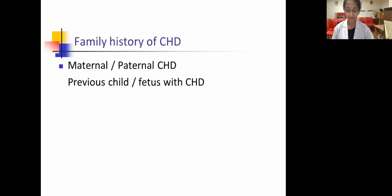Now, family history of congenital heart disease. So it's important for us to get this history. Did the mother have a heart disease? Did the father have a heart disease? Or did the previous baby have a heart disease? Sometimes the previous fetus would have been aborted who was diagnosed to have a heart disease. So this history is important for us to elicit.